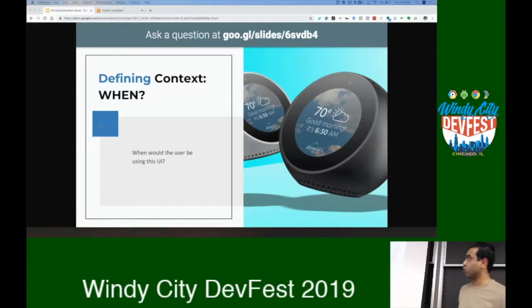And then when is the kind of the next piece where it's very important to see when the user is using this. Kind of the example of using this in a meeting room. A lot of corporate meeting rooms have put in voice devices, so they walk in and say, dial into my 130. They'll automatically call into the conference bridge and start the meeting. Or there's devices that Amazon's rolled out that's kind of your alarm nightstand sidekick, which is waking you up. All of these should have different flows.